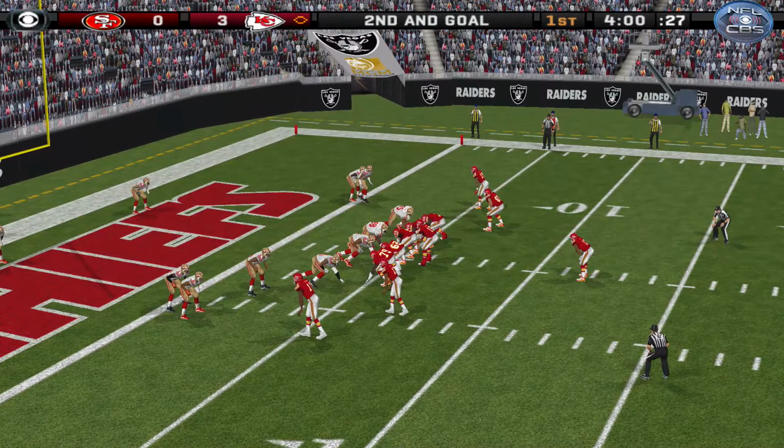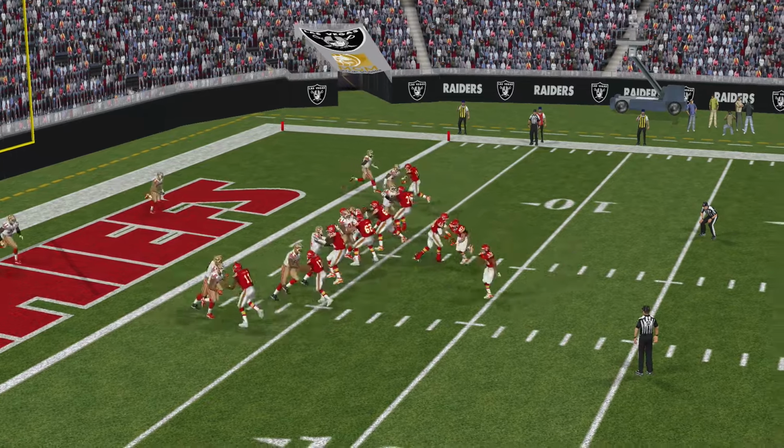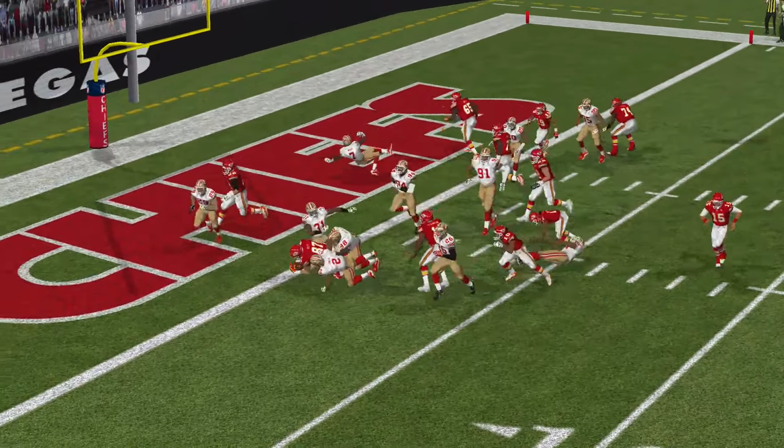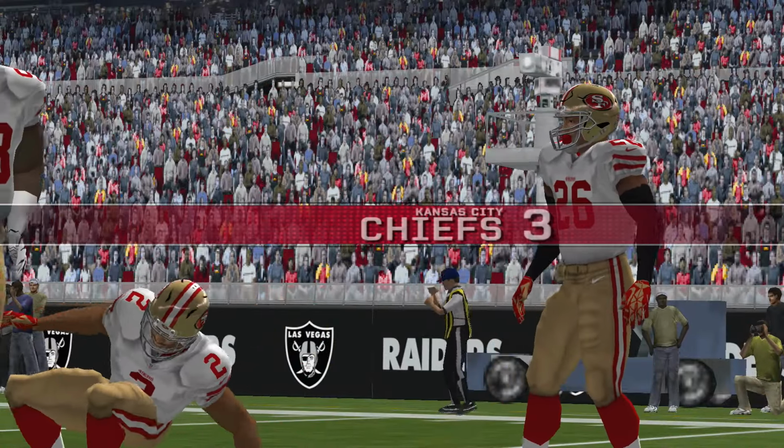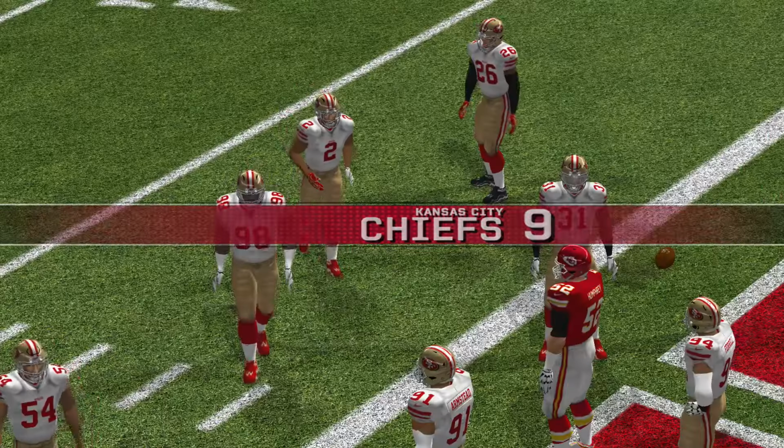They'll line up with a full house backfield. And they're in. Touchdown. And here's a case where you let your big guards and tackles and center do all the dirty work, and you just follow them in and get the touchdown.